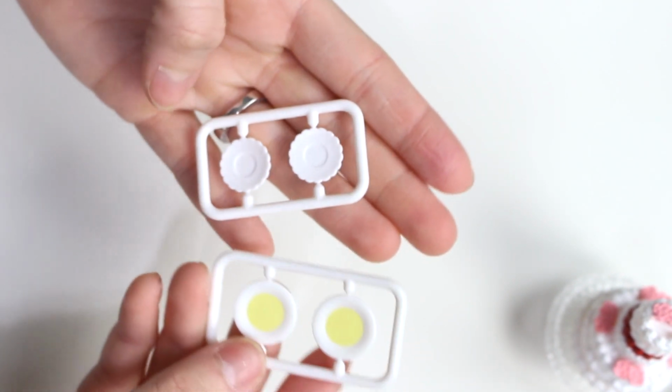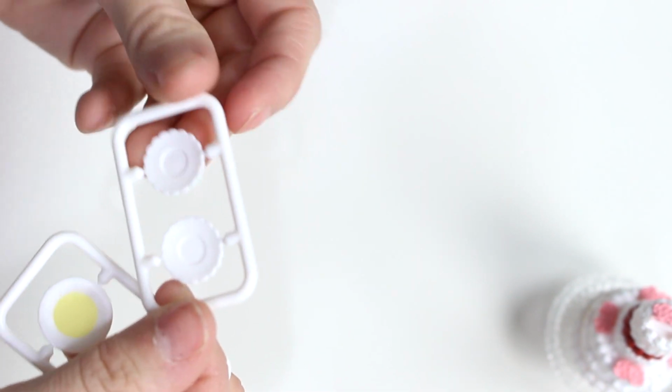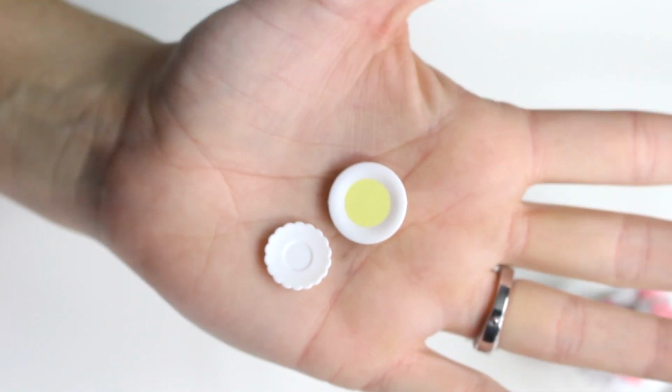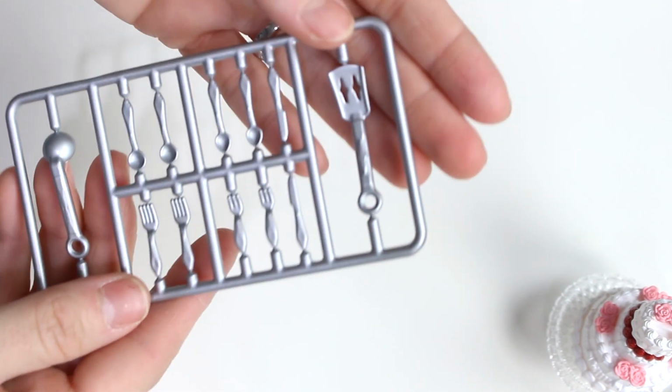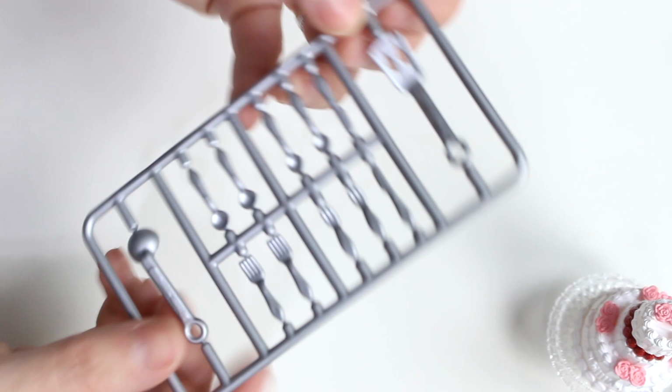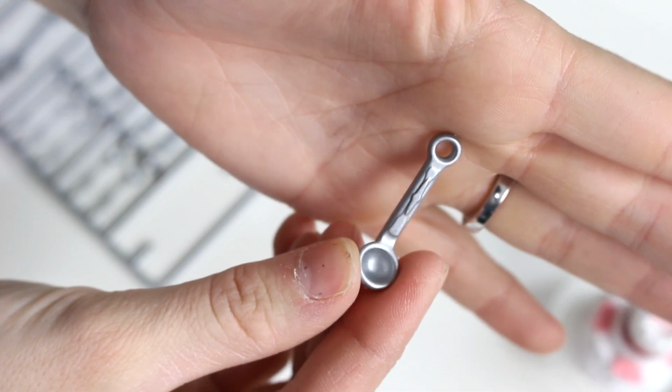Here we've got some plates for us to pop out. So we've got two white and yellow plates and then two scalloped white plates. One and two. This one is all of our cutlery. So we've got a ladle, spoons, forks, knives, and a spatula. Even those have some detailing on the front of the handles.